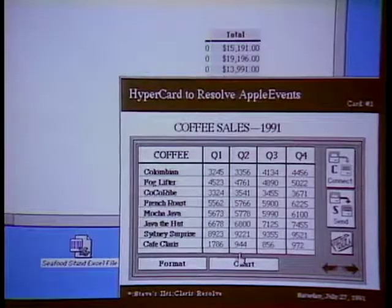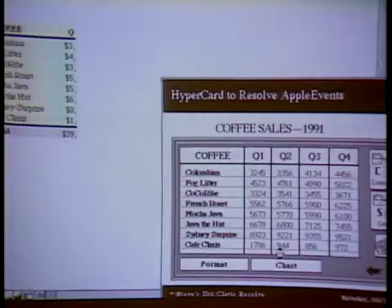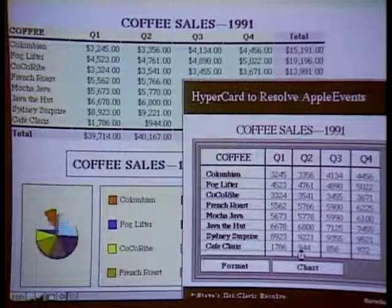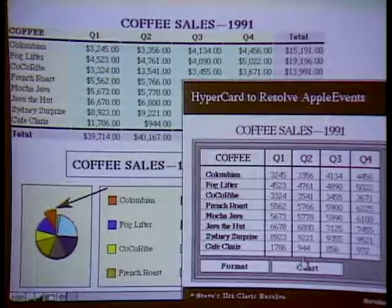So I can click on a button to do charting, and you can see all those messages going to the background. And the way this works is Resolve has a real powerful programming language, but the user doesn't have to worry about that. Just in HyperCard, you can click buttons that send these messages right over to Resolve. So there we go. We've got a chart in the background as well.